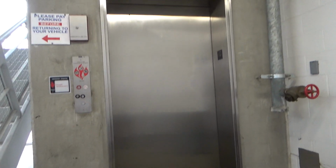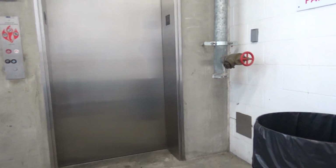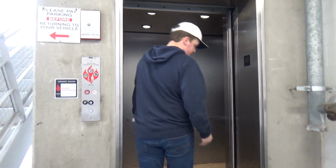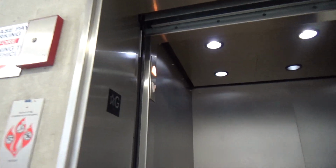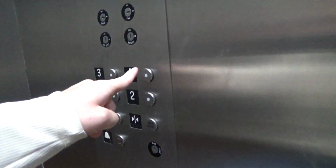We're here at the Jackson Street Garage here in Columbus. And we have this rather interesting GAL here to ride. Yes, we're going up. Let's bring it around. I'm gonna jump out here. Murphy elevator. Step to 4. It's got the GAL cowbell. Yep.